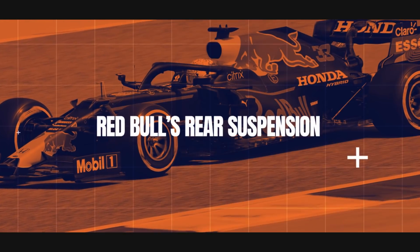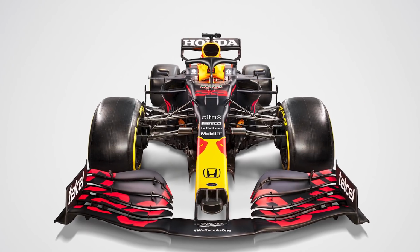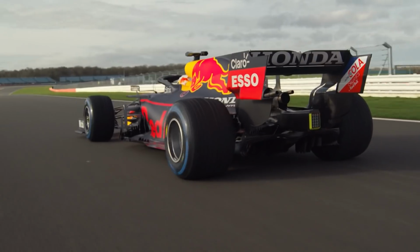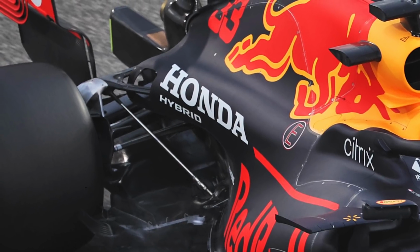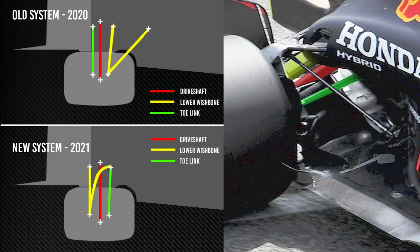Red Bull was the most secretive of all when it came to what it was willing to show of its car, with just 2 studio photos of the RB16B and a host of assets showing the 2019 RB15 on track. So what's it been hiding? The RB16B's rear suspension follows the Mercedes lead from last year in moving the forward leg of the rear lower wishbone rearward. It's best described as reversing the normal suspension layout. Red Bull has moved the lower wishbone behind the drive shaft, shown in red.